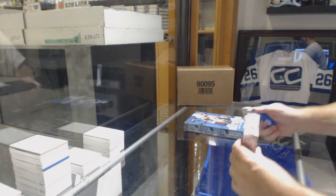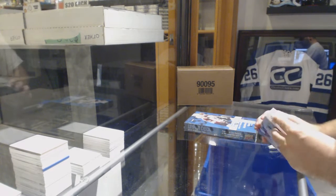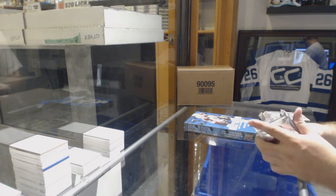Here we go, AG1's 2-box break. 1 of 15, 16 SB game used. 1 of the 16, 17 Series 2.